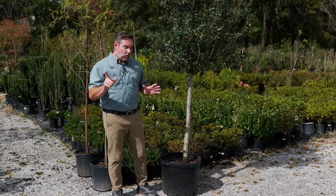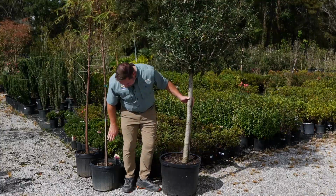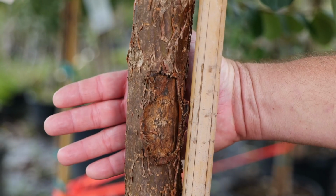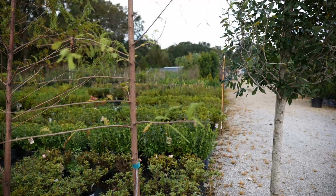The next thing that you're going to want to look for is wounds that might be on any of the bark surfaces. Now, these two trees don't have any wounds, but you'll sometimes see where the bark is scraped off or maybe has even healed over. I like to pass over those trees and try to find one that doesn't have any wounds on it.